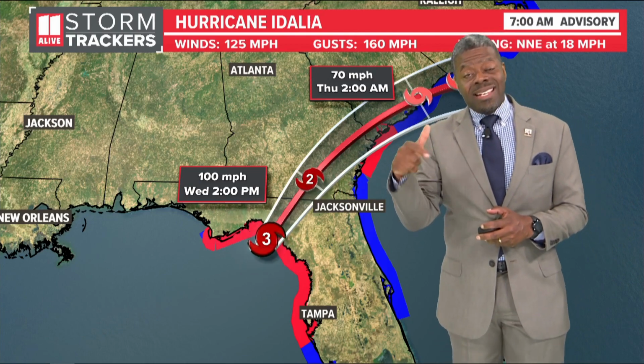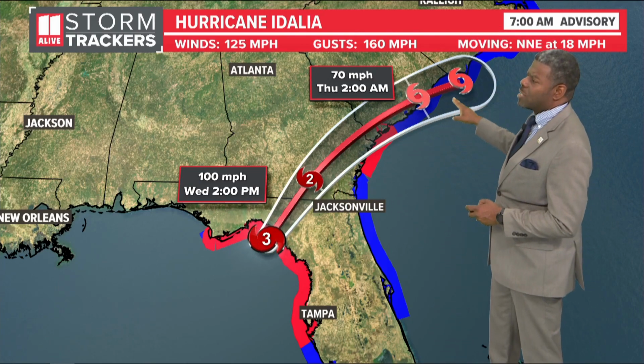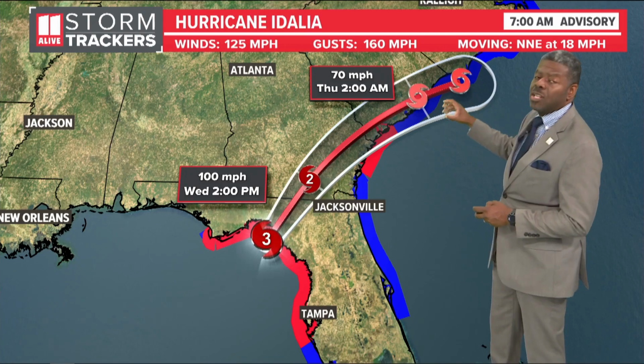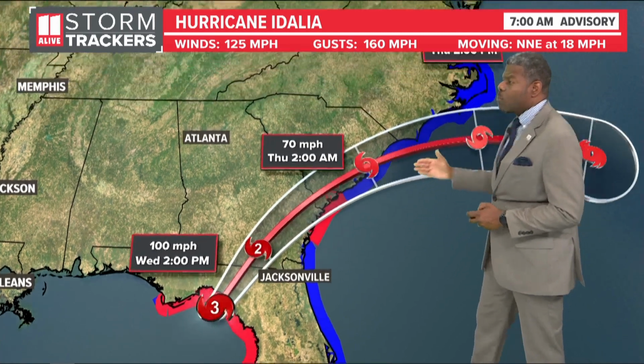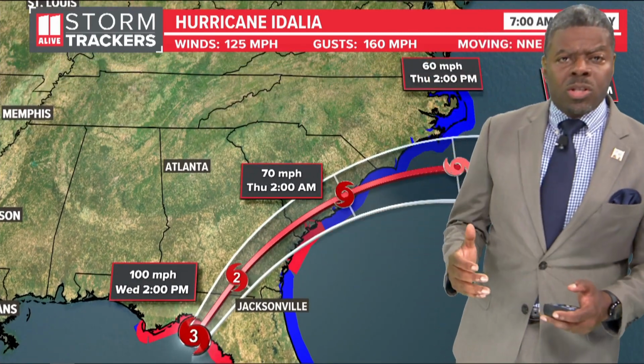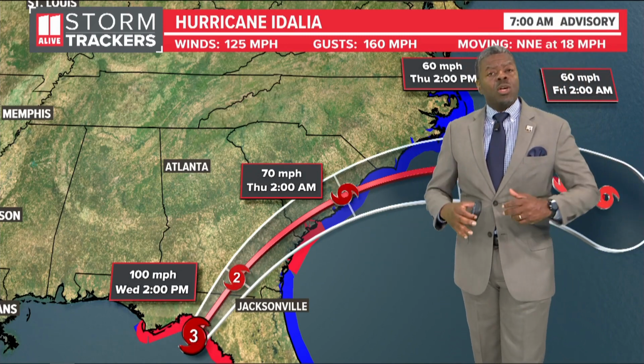But that's still at hurricane strength, really not getting to tropical storm strength until it begins to move back out to sea. And so expecting that to take place later on this evening into the wee hours of the morning. So much of the day we'll be dealing with this down into southeastern Georgia, southeastern parts of the state. That's where the brunt of the impact will be, and we'll be experiencing this throughout much of the day.